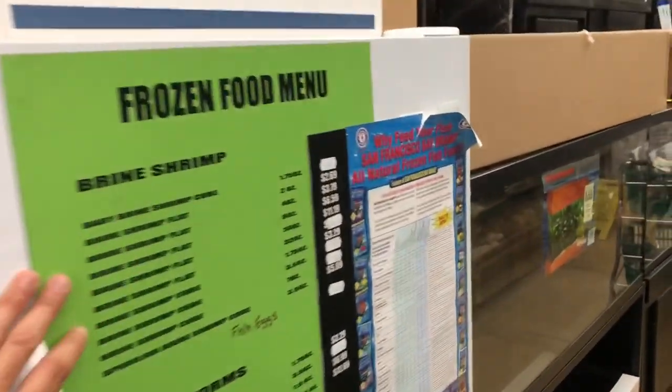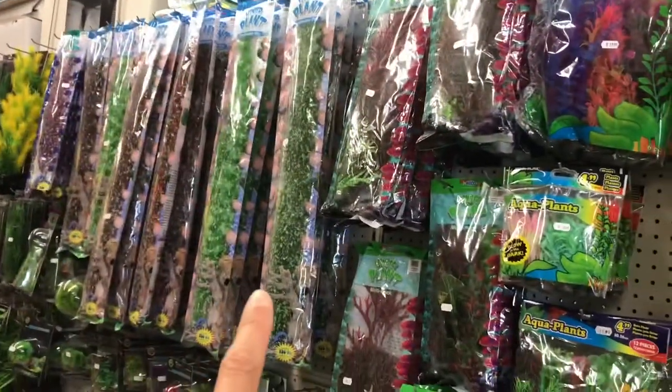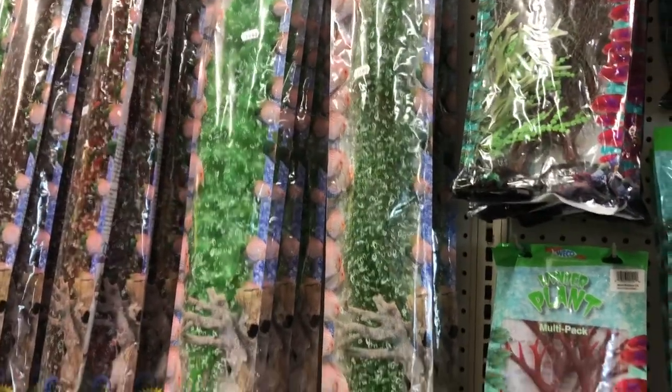And then you come down here, you got all these structures, all these tanks, of course, tons of frozen food. Lots of tanks in stock piled up all the way to the ceiling. Tons of huge plants. Huge plants like this are hard to find. How big are those? Like 36 inches or something? I mean, that's crazy. Those are awesome. Tons of driftwood, tons of rocks. Look at all this driftwood. Lots of different color gravel and sand.